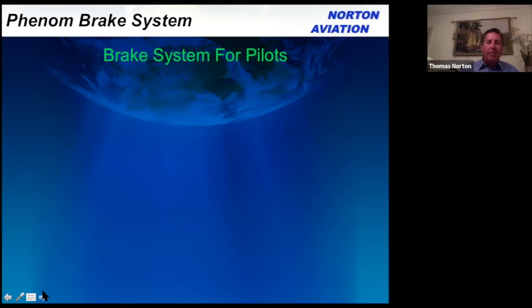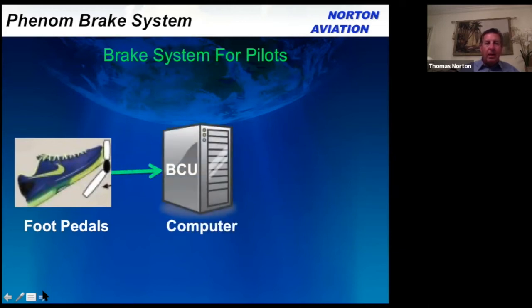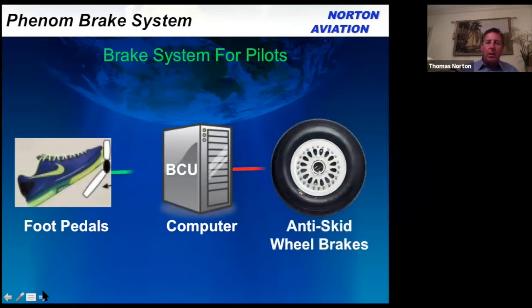Basically on the Phenom, both 100 and 300, we've got our foot pedals that we push on with our feet. That sends an electrical signal to a computer called the brake control unit, BCU, which then modulates hydraulic pressure to our wheel brakes in such a way that it won't let the wheel skid, or anti-skid system. So it's a wonderful system. It works great. I mean, it just stops the airplane on a dime.